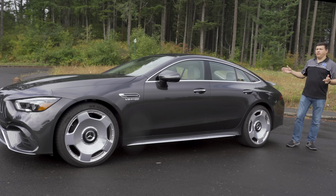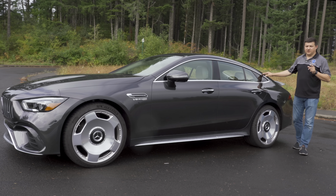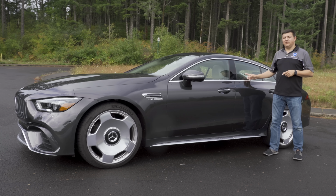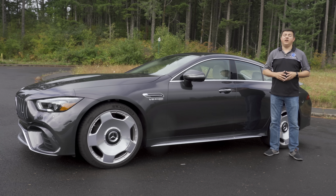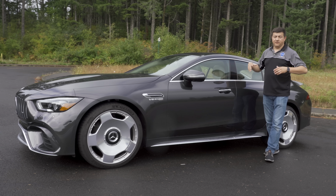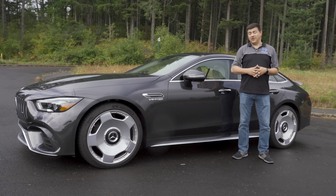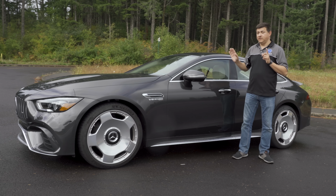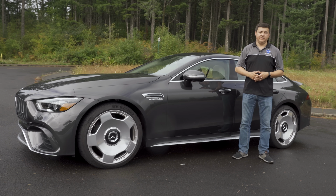If you want to get your hands on one of these, the E53 version will start at $99,995. But if you want the twin-turbo V8, that'll set you back at least $137,495. And the S version that we've been driving here for 630 horsepower, that starts at $159,000. So this is definitely one of the most expensive Mercedes models you can buy in America.